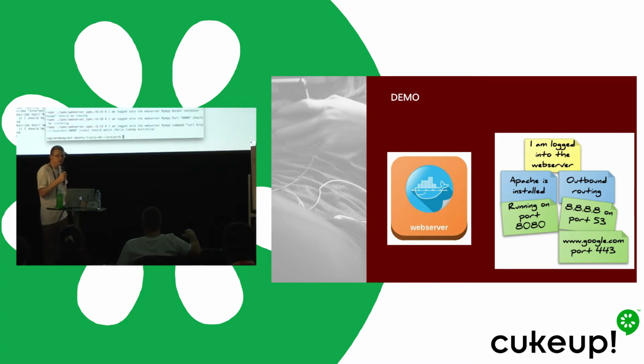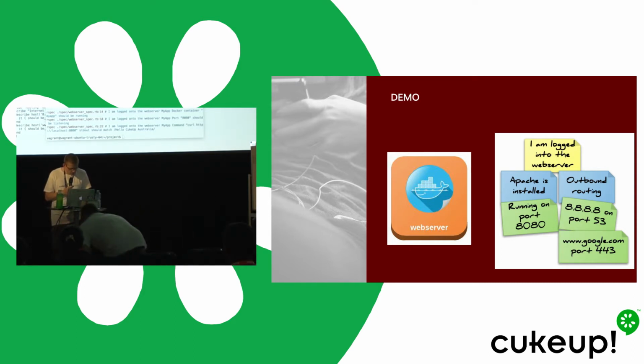Cool, it failed. Right, okay. So, test-driven infrastructure. That's my acceptance test. I need to write a Docker container because I haven't written it yet.